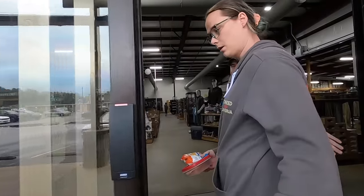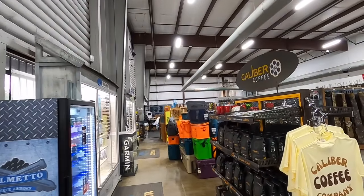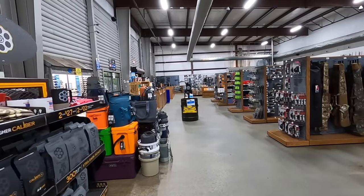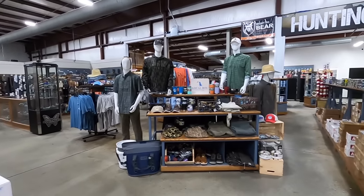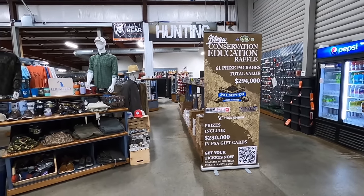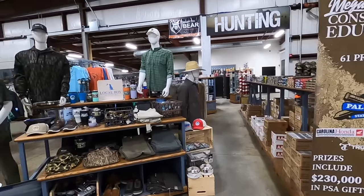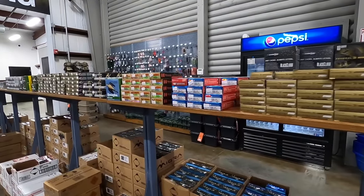All right, guys, here we go. We are in here. This is the Palmetto State Armory store, and this store is huge. Check it out, really, really big. I think they have some fishing stuff over there too, in the corner. Let's check this side of the store out, then I'll show you guys the guns and stuff.